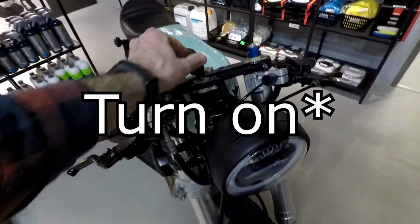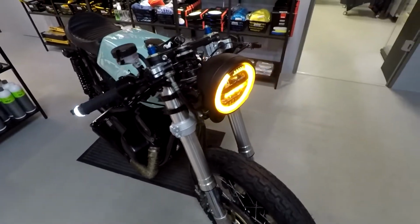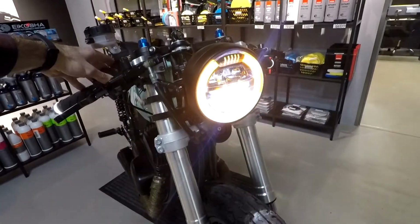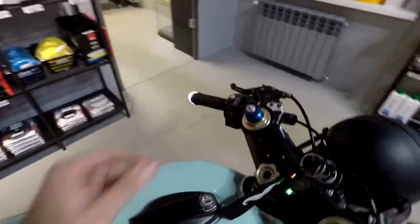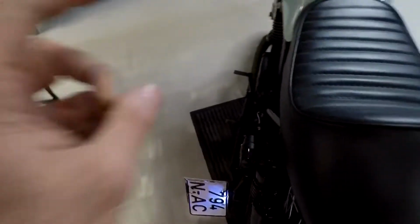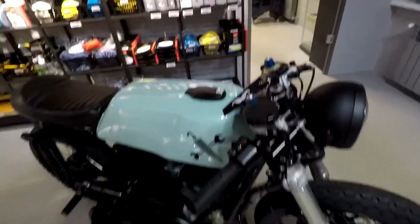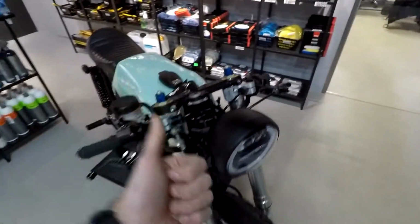And let's actually start this motorcycle a little bit. Yes. Oh my God. Wow. Okay, so let's check the turning lights. Damn. It's so goddamn bright. Okay, despite this plastic being dark blue, it actually lights yellow. All right, so the bike passes the MOT. Passes the inspection.